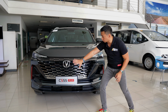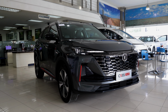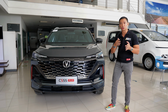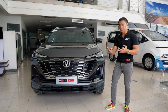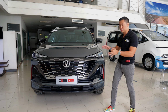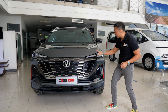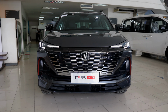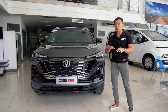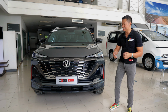You see, the front fascia of the mid-spec Hype is almost identical to the top-spec Luxe, except for the red accents here on the front bumper because the top-spec Luxe gets gold accents. Now, if you were to ask me, dude, I prefer these red accents here because they give this vehicle a sporty look. Now, the mid-spec Hype also gets these full LED lighting units here, similar to the top-spec Luxe, although we do miss out on the auto high beam feature, which, to be perfectly honest, who cares, right? I mean, we don't need that. At least I don't need it.